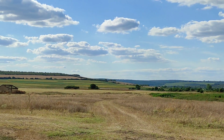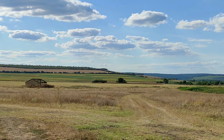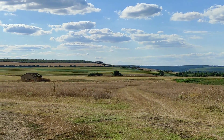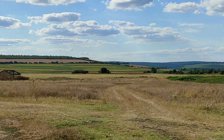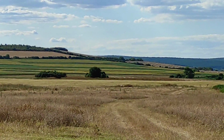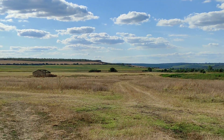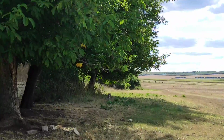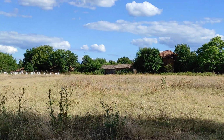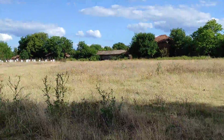It is just stunning out here. This is right on our doorstep. I'm not sure if you can see some wild horses grazing. I think I'm losing quality now. And this is the edge of the village, so we're just down over there.